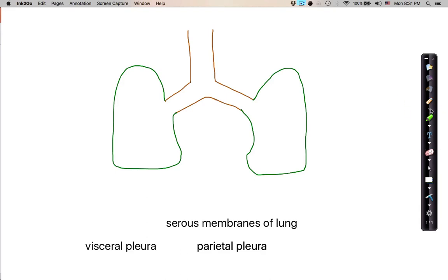And what was the special name of the simple squamous that forms our serous membranes? Mesothelium? Remember that? So you hear those advertisements for call your lawyers for mesothelioma if you've been exposed to asbestos. Mesothelioma. That is a tumor of the mesothelium, and if it has to do with asbestos exposure, it probably is the serous membranes of the lung.